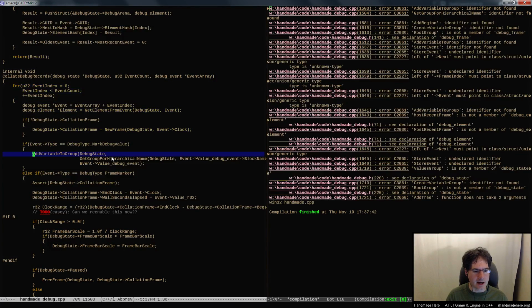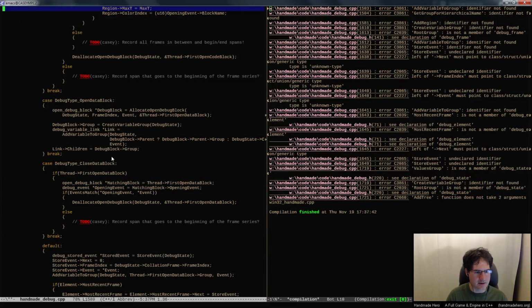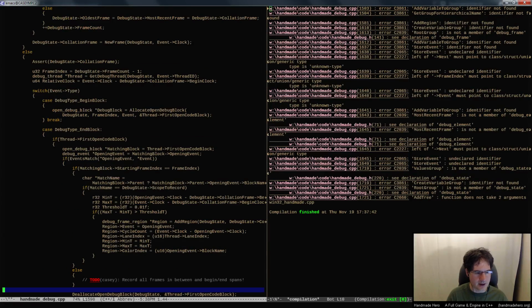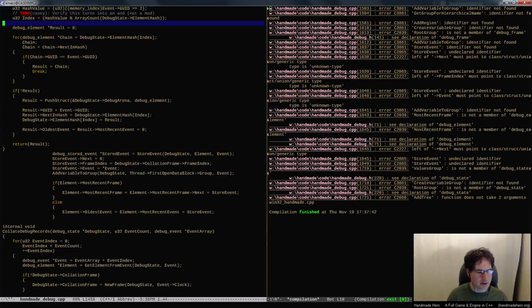For mark debug value, in this case, again with the add variable to group, I think we still want this to be essentially doing what this is doing here. So what I want to do probably is make it so that there's the concept, the store event thing, we could probably do as a utility function. I could maybe even do it just like this, right? So I want to do a store event, and that'll do this whole thing for me, and that way I can call it in more than one place if I want to, and go from there. Okay, so here we go.